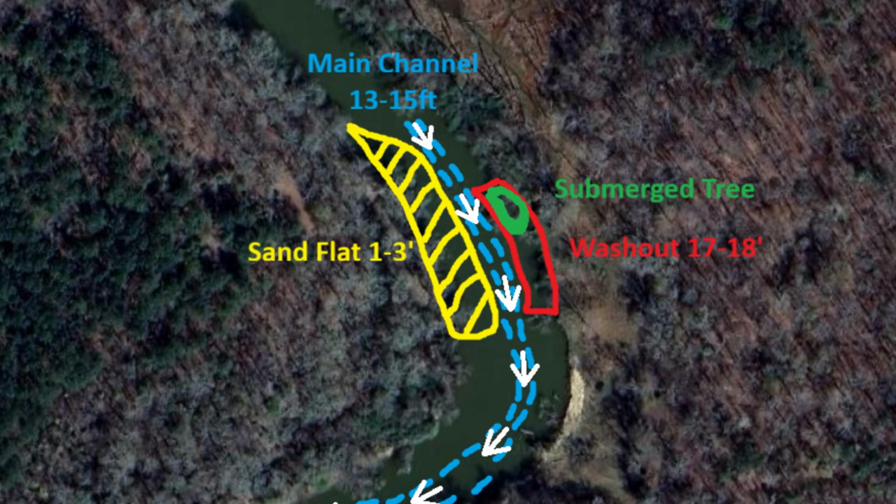Now, in our scenario on this river bend, the reason that we don't see the main channel follow all the way over to the outside of that bend is because we have two pieces of structure that are preventing it from doing that. We have a tree that is down into the water, it is submerged. And then right behind that, we have a big washed out hole that goes down from about 17 to 18 foot. And that is because that tree is in the way of the river channel.